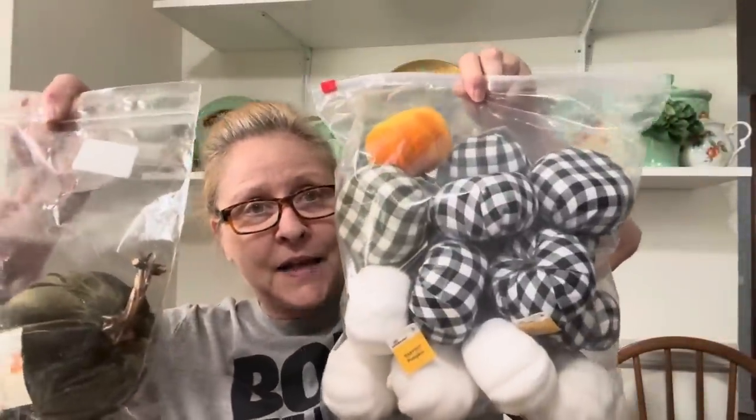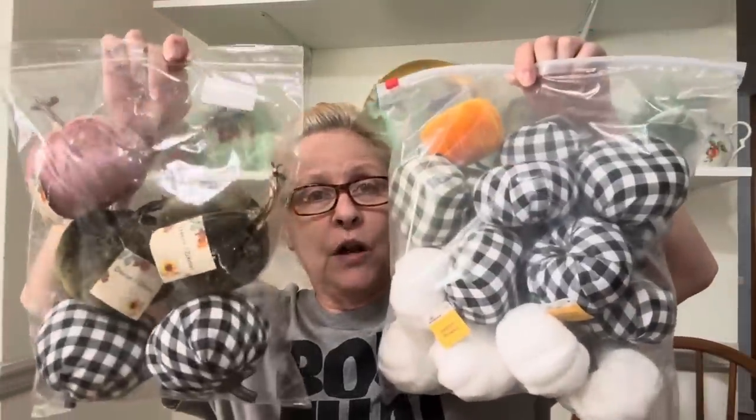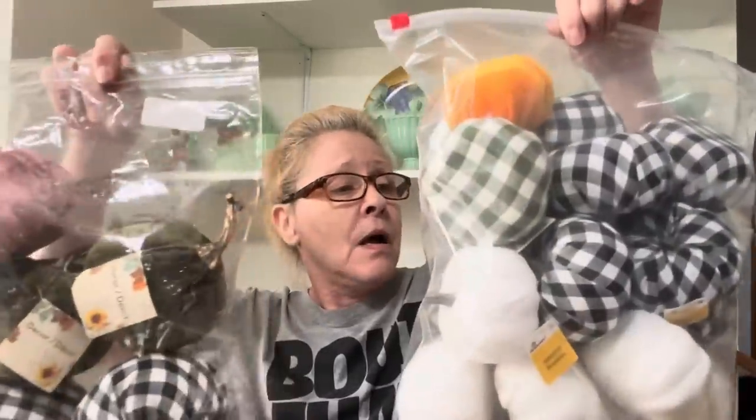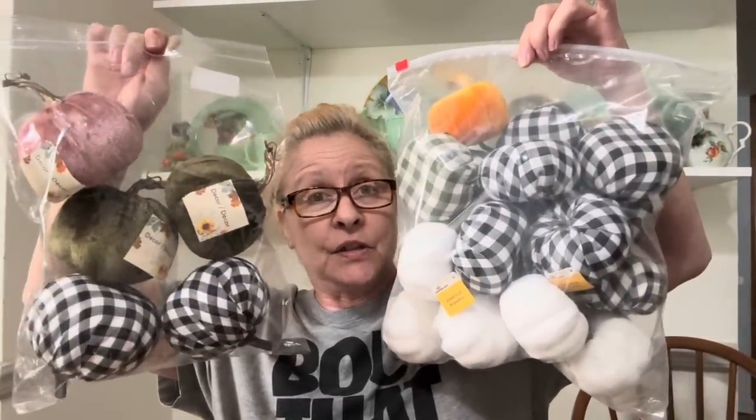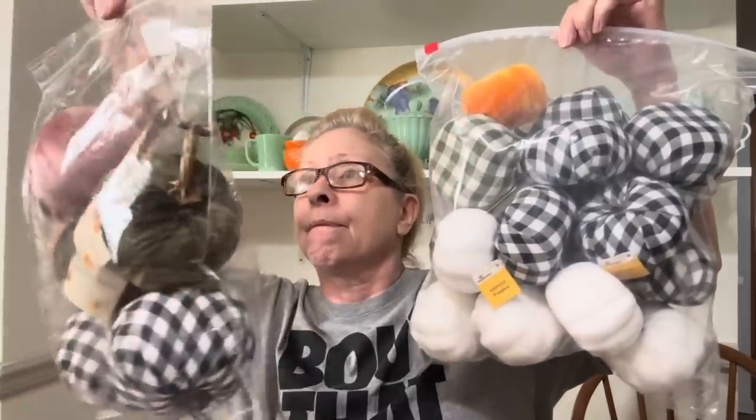I bought all of these pumpkins. These are the larger ones. I thought these would be really cute. I could sell them or I could do giveaways with these. I probably will do giveaways with them. I just think they're adorable. There's 22 of them. So I got those.